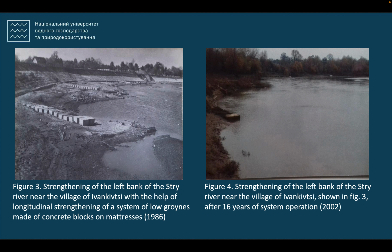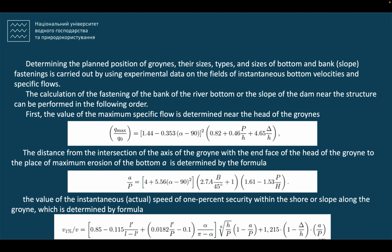The deposition of sediments and their gradual accumulation in the river section near the shore between neighboring groynes, caused by helical currents, contributes to the sprouting of bushes, trees, and other vegetation, as well as more reliable anchoring of the shore. When using such groynes, the principle of using the flow's internal energy to control the movement of sediments in the desired direction is implemented.